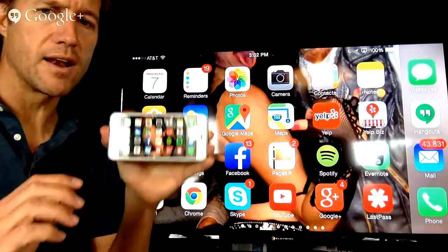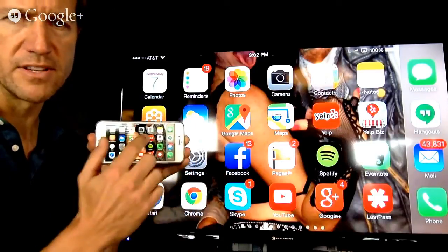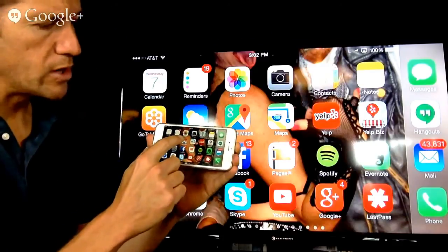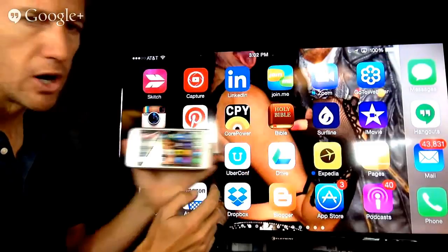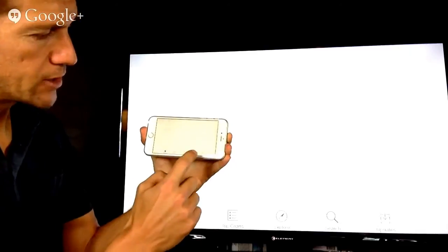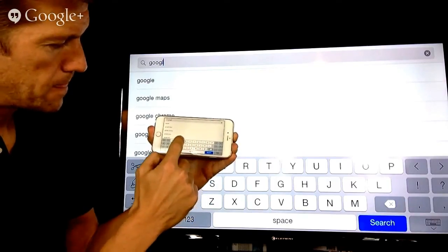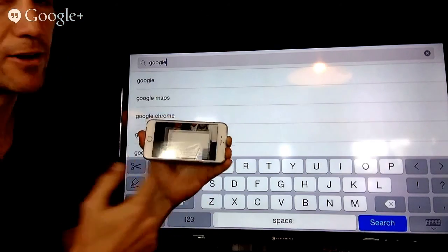So if you're on an iPhone, this is an iPhone. I'm using this as a mirror of this device so you can see it really easily. This is the actual Google Maps application right here. If you do not have the Google Maps application, you want to go to this app right here, which is the App Store, and download it. You just have to do a search, click in, go to Google Maps, and then download it. So that's how you download Google Maps.